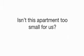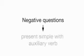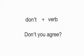Now let's watch again how Mike gets the information he needs from Joanna. Contemporary apartments seem like boxes, just like this place. Don't you agree? Mike thinks something and wants to know if Joanna agrees with him. This time the negative question is formed with the auxiliary verb don't and the verb, such as agree. Let's look at another example of negative questions in the present simple with the auxiliary.